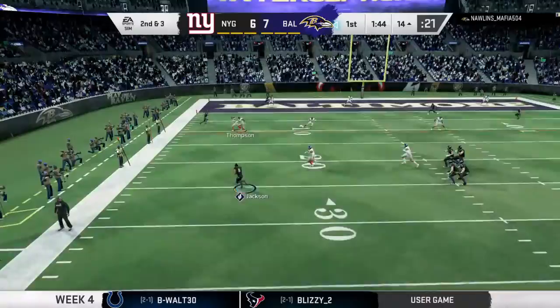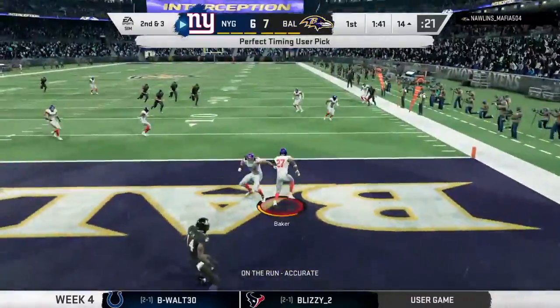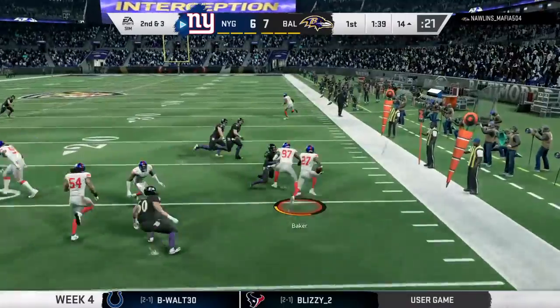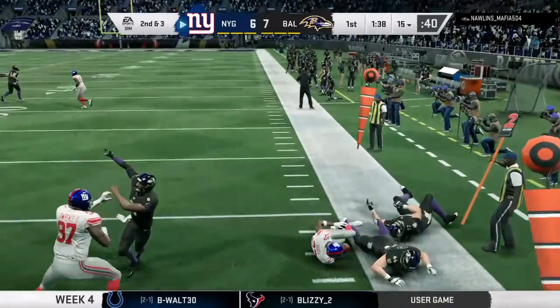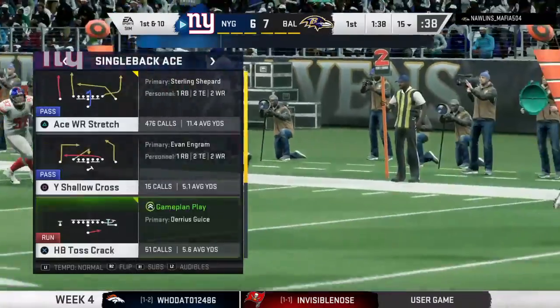Forced out to his left. And this is going to be intercepted. Snags it for the pick. And the return will stop them well inside their own 20 at the 15-yard line.